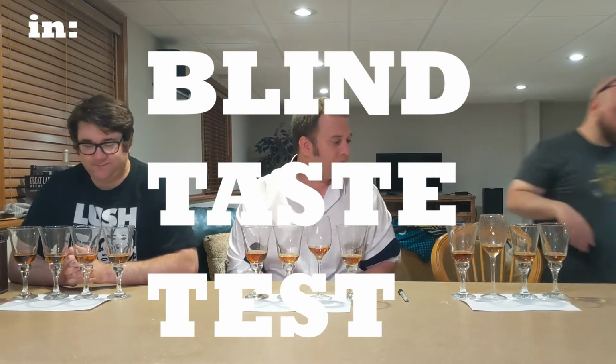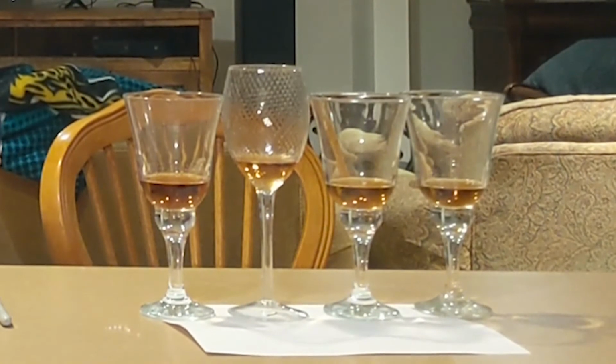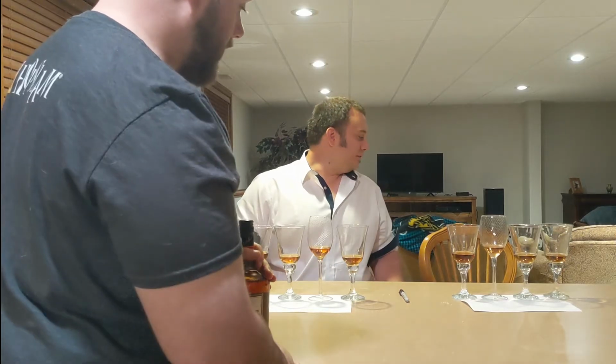Blind taste test. I don't know what this is, or this, or this. Mind the glassware. It's the best we can do. I only have two Glencairns right now, so we're just using some wine glasses is what I've got.